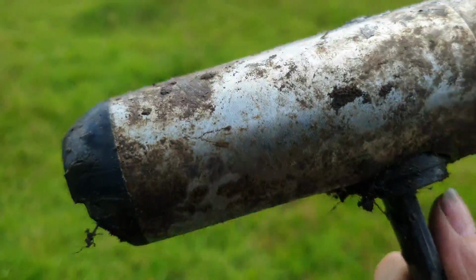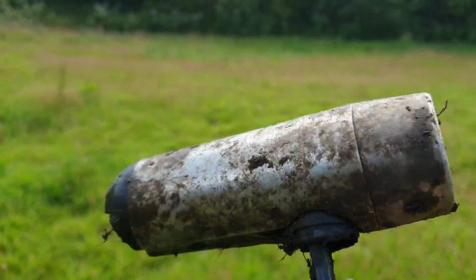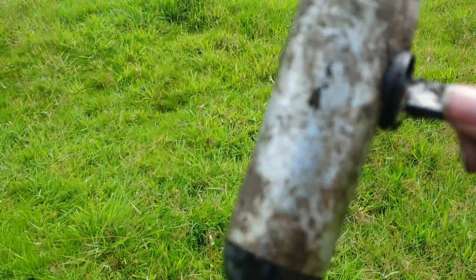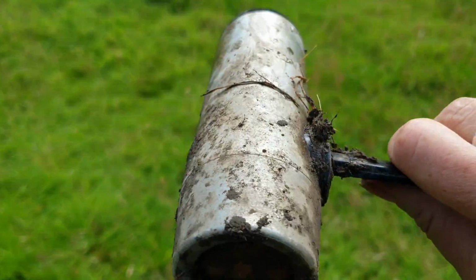I knew this was a big signal, but I thought I'd dig it anyway. Look at it. At first, I thought it was a zapper of some sort. Anyway, I've looked at it. I think it's one of them wind-up torches, because that spins round there. I can't do it with one hand. And it all folds up neat into the end there, so I found a wind-up torch.